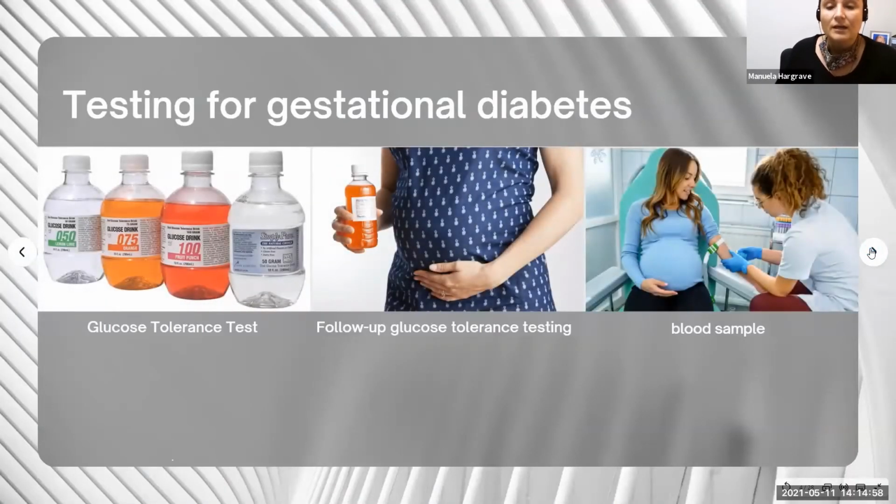So usually when a woman does not have any high risk in her pregnancy, the doctor will normally ask to test for gestational diabetes around 24 to 28 weeks, okay? And how this test is done is we usually drink a little glucose solution, okay? This test does not have to be done fasting. And then an hour later, we get our blood drawn. Then depending on the results, you are either fine or you are diagnosed with gestational diabetes, or the doctor might ask for a follow-up test, okay?